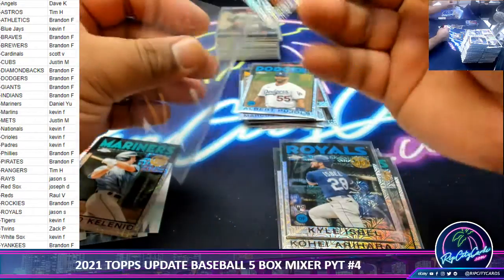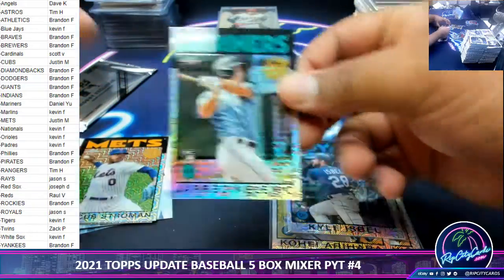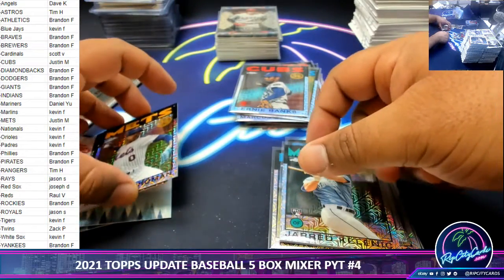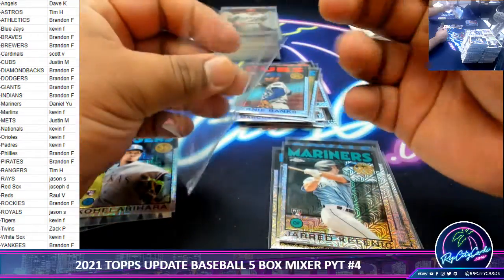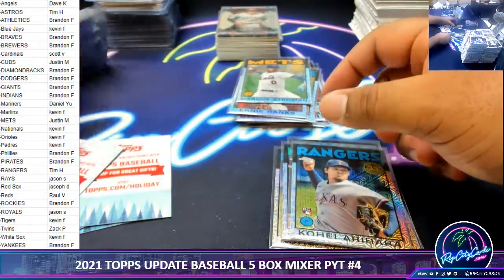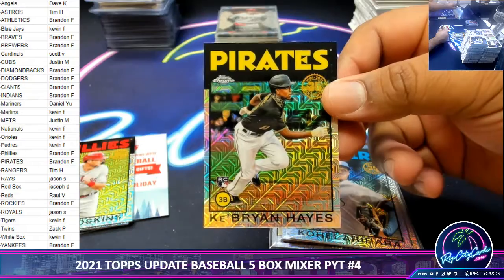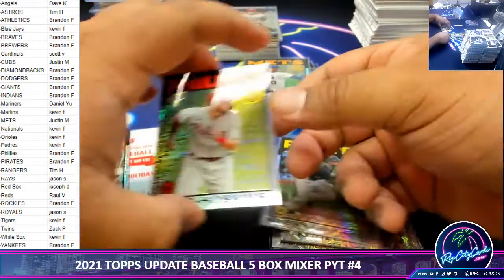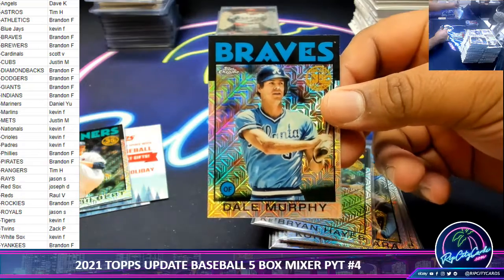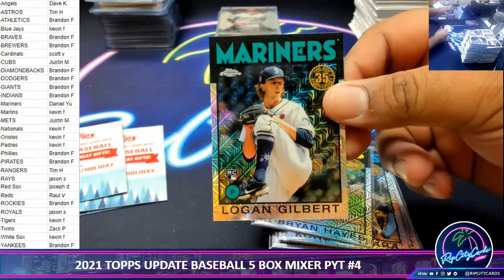And North Carolina stepping up. They might win this game, I don't know. This is like the third Kalinic. Eventually one of these gotta be numbered. Rookie Arihara. And now the last one. What do we have? Oh, that's a big first down, North Carolina. A Hayes rookie. Hoskins. And the last one is a rookie Gilbert for the Mariners.